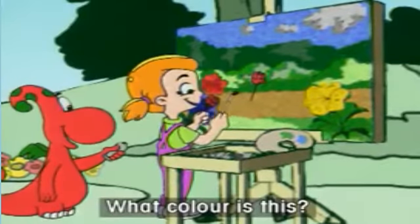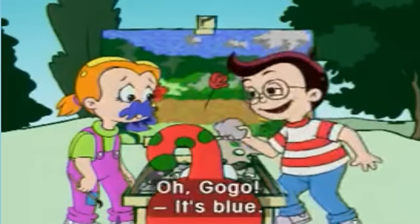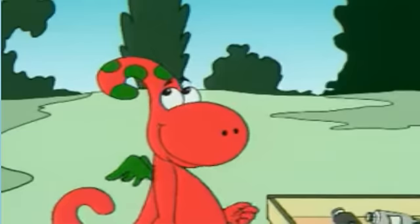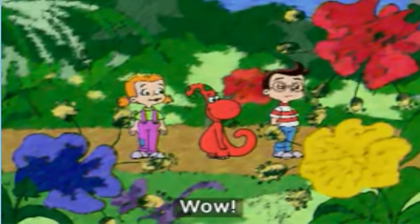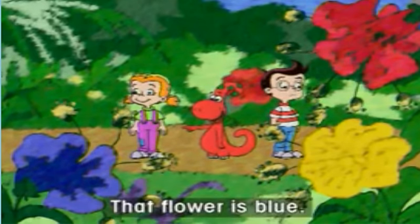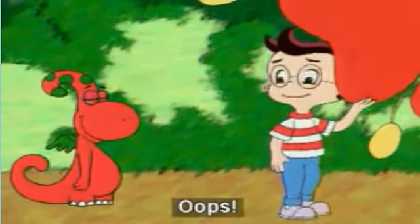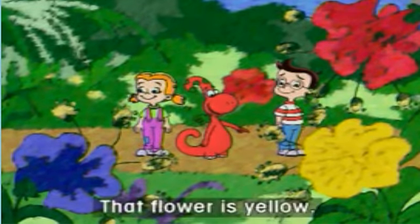What color is this? Oh, Gogo! It's blue. This is yellow. That flower is blue. Oops! That flower is red. That flower is yellow.